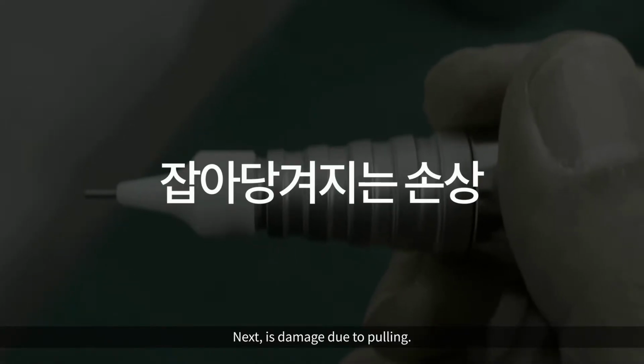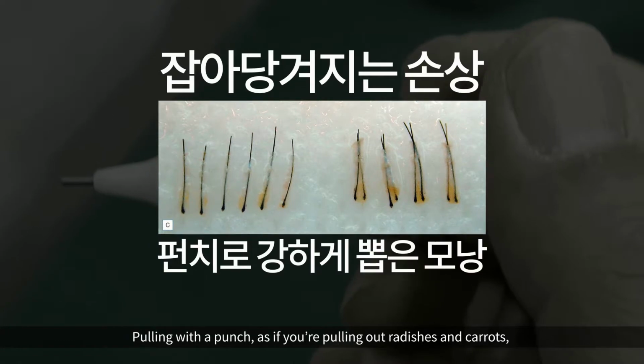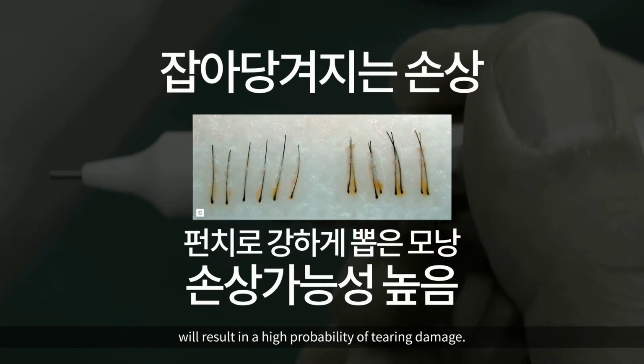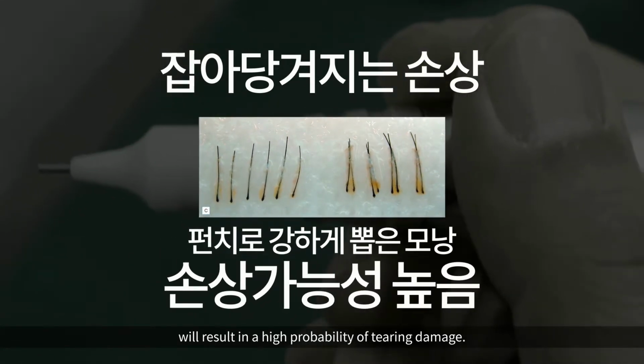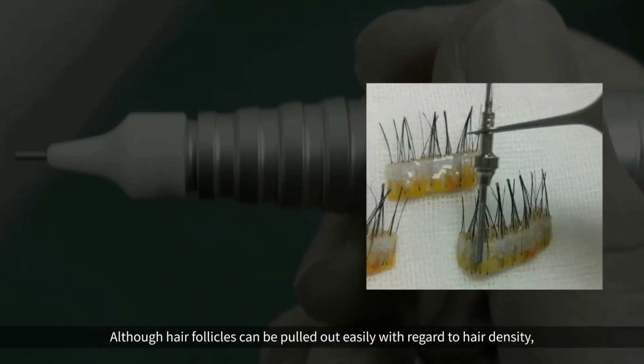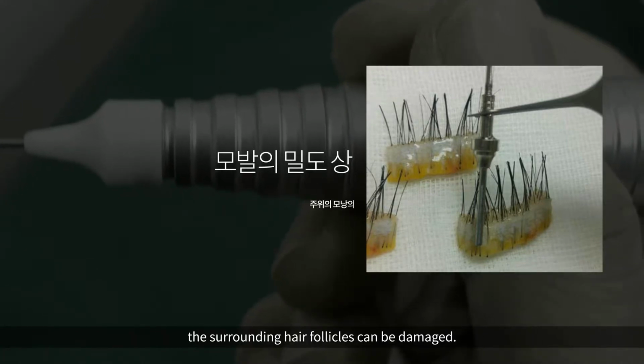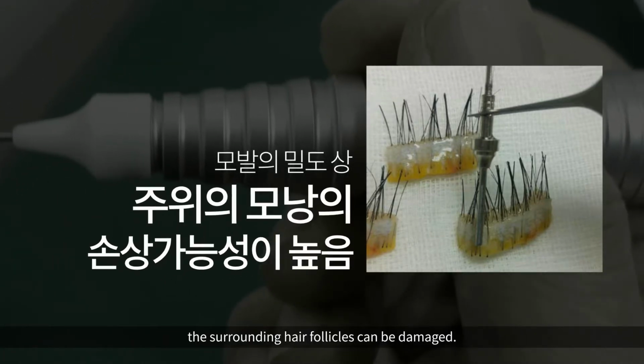Next is damage due to pulling. Pulling with a punch, as if you're pulling out radishes and carrots, will result in a high probability of tearing damage. Although hair follicles can be pulled out easily with regard to hair density, the surrounding hair follicles can be damaged.